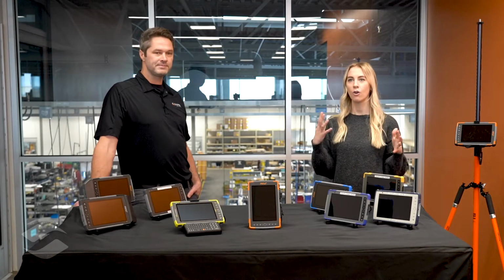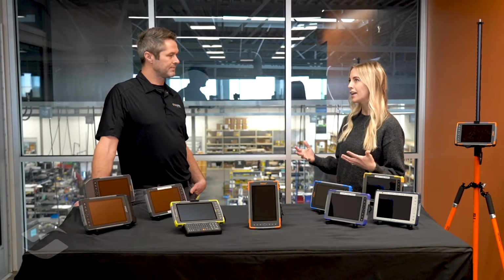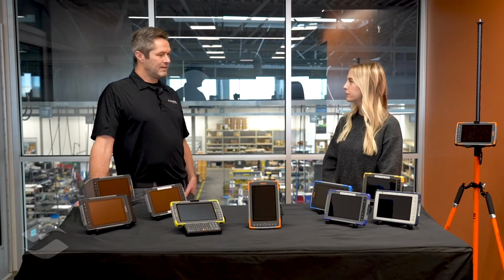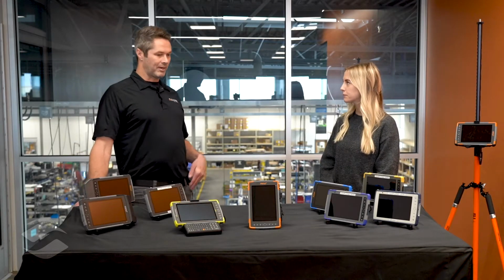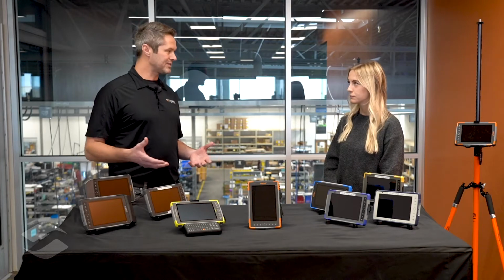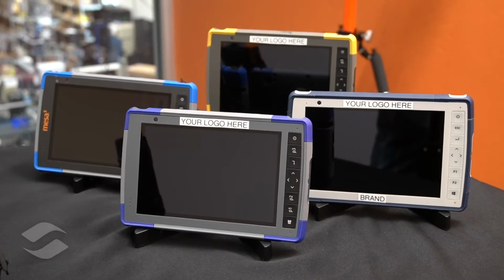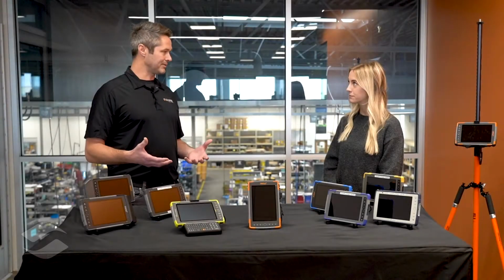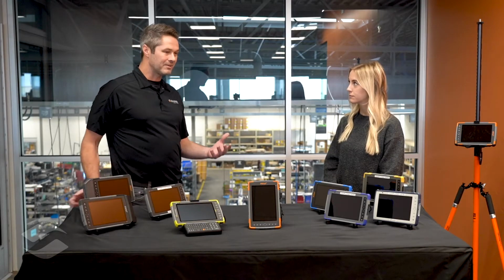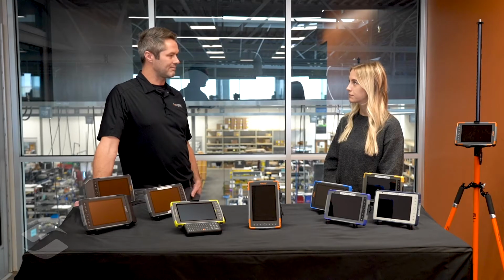For people who are less familiar with branding and customization, why should a company consider branding or doing some type of customization with Juniper? That's a great question. I think primarily it's getting your name out there. The company wants their name on their full solution, and that's what we can do. When we brand a tablet or device, they pair that with their solution and have a full solution with their brand and their name. Building their company name is really the top priority.